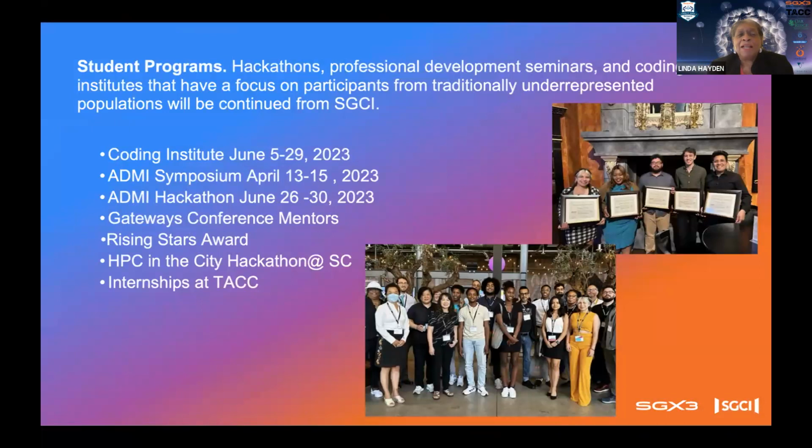Our student programs, I said we have the hackathon, we have the professional development seminars and Coding Institute. We have a particular focus on participants from traditionally underrepresented populations. And these were the dates of our events during 2023. We also have a Rising Star Award. Now, under Science Gateways, we had young professionals. But both young professionals and Rising Stars are a way that we can spotlight the talent in our community and let others know to look for tremendous things from these people that we're designating as rising stars and young professionals.